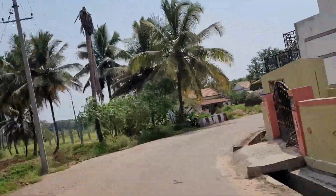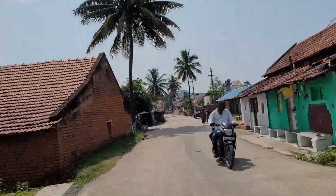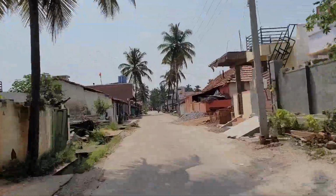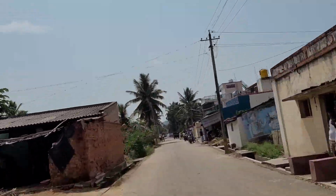This village is B Bettalli. Here is where the programs on the hill are planned and organized, mainly from this village. The contribution from this village to the temple is much higher.